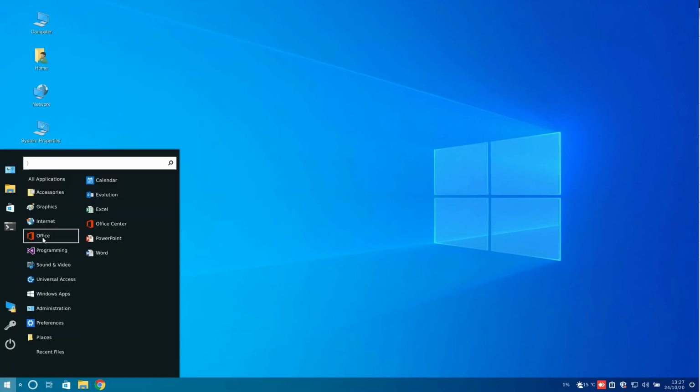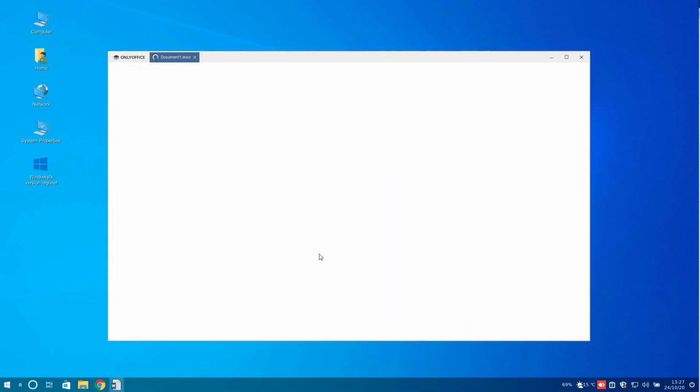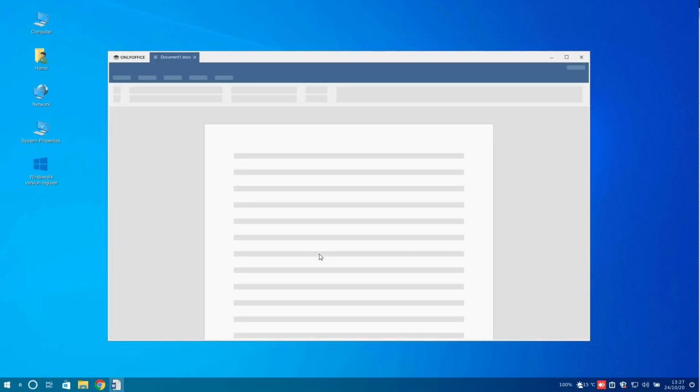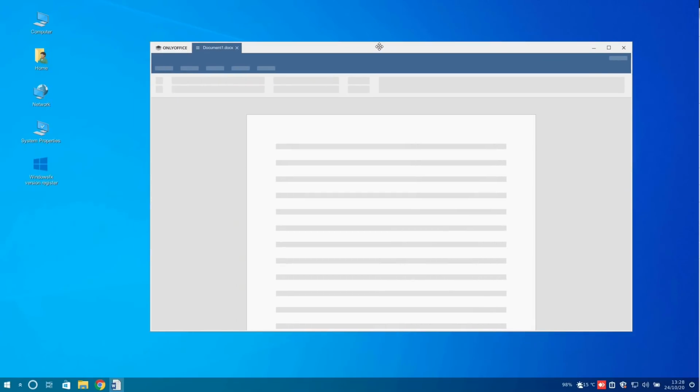Well, I'm pretty sure it hasn't got Word, PowerPoint, and Excel installed, but let's just open up Word and see what we get. It doesn't feel that snappy, and I've given this 8 gig of RAM. It feels like something that needs a little bit more. I appreciate that we're running it in a virtual machine, but it's only Office. I can already see it's only Office. Right. And only Office doesn't seem to be working properly.